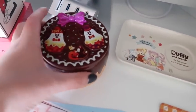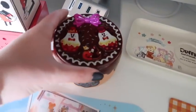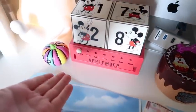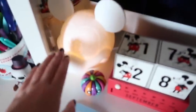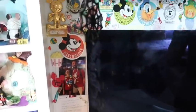I also have this other little cup here, good for some chargers and things, from Tokyo Disney. I love the look of that. Here we have my little calendar, little pumpkins, and my Mickey light from Hallmark. And then going around my desk, it still has all of the same pictures and magnets that I showed in my last video. So nothing too fancy there.